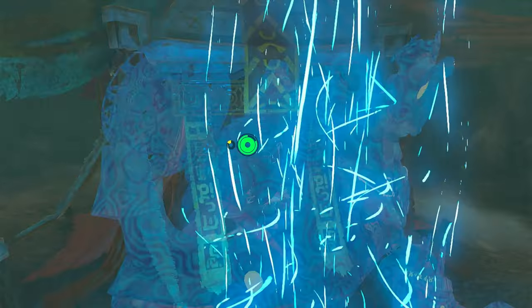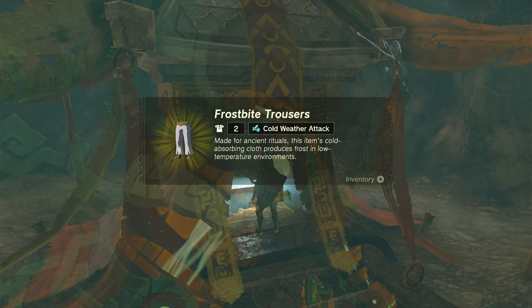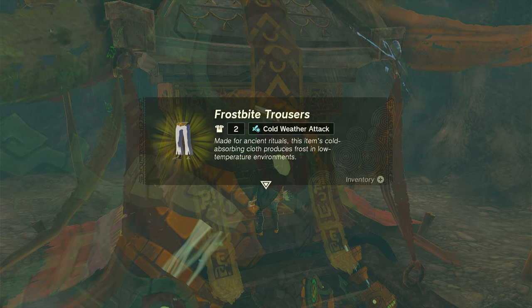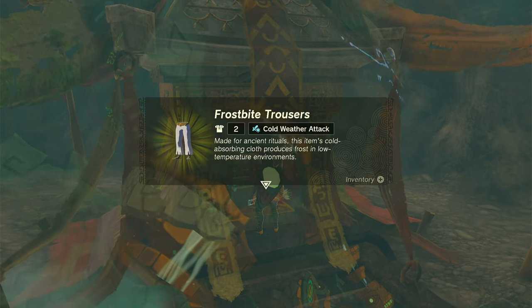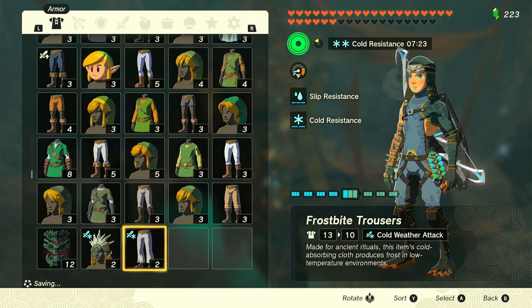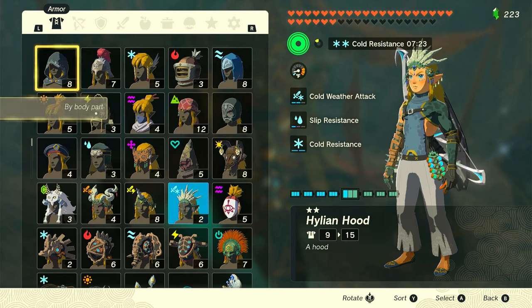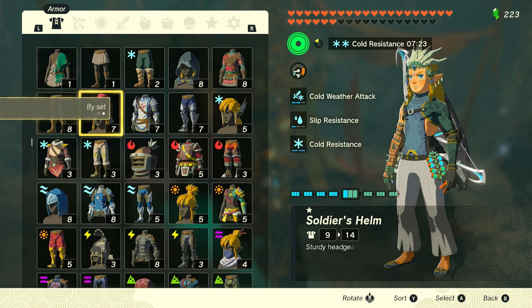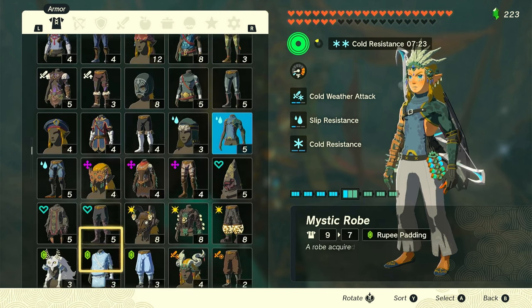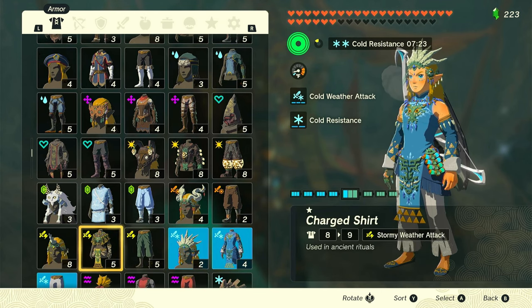Look at this. We've received our prize. The frostbite trousers. Those look like pants my wife wears. Made for ancient rituals, the item's cold-absorbing cloth reduces frost in low-temperature environments. Let us put on our newfangled getup. Where is the middle piece? Definitely don't have this menu screen memorized. Cool, there we go. The frostbite set.